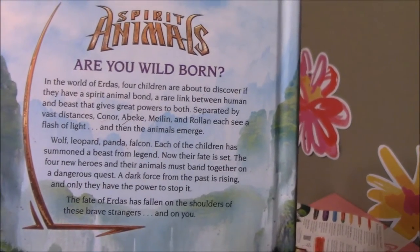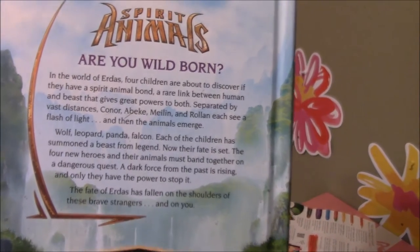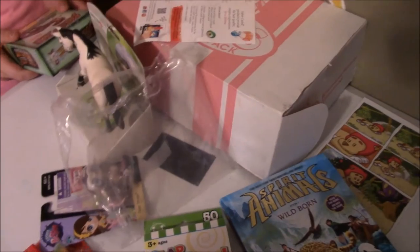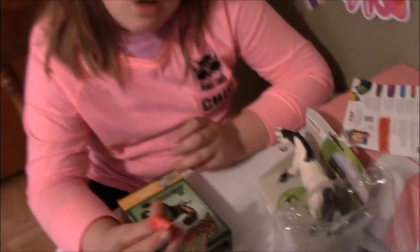Yeah, of course. So here's the back, and you can kind of pause and read that if you want to see what it's about. And you can unlock the game on there. That is really cool. So we got more art supplies. And I think some of these are different colors. I think this is the same color. But that's okay because Catherine has pretty much used up the other one.